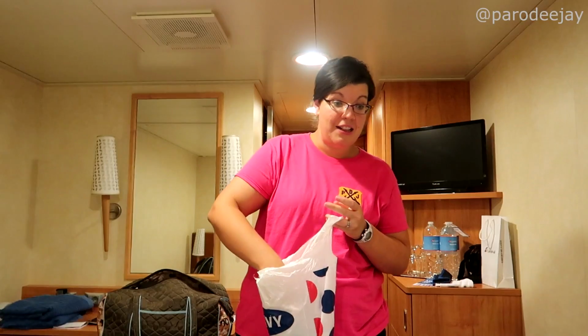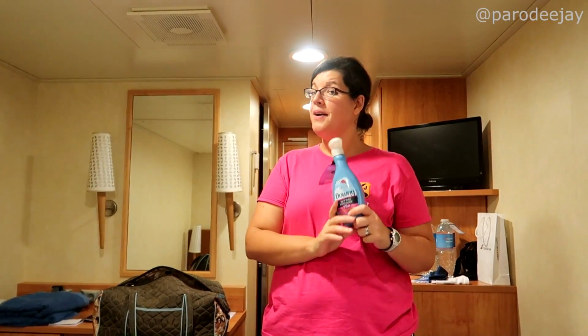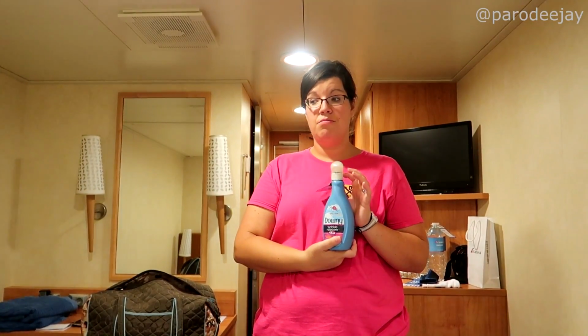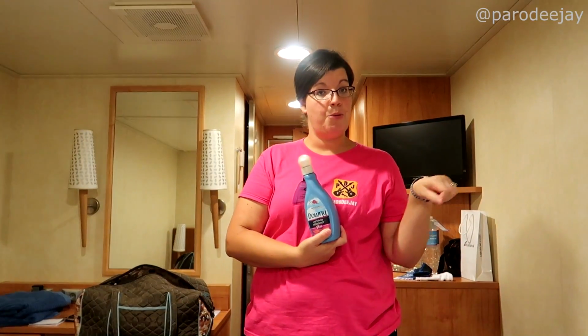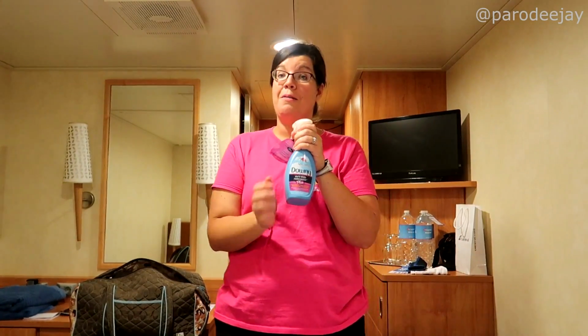I talked about wrinkly clothes, so we got Downy wrinkle releaser. I don't know how well it actually works, but we'll try it out for this. All the ships do have laundry rooms, and they have an ironing board and iron if you want to go use one though. I'm lazy, so I'll probably just try this.